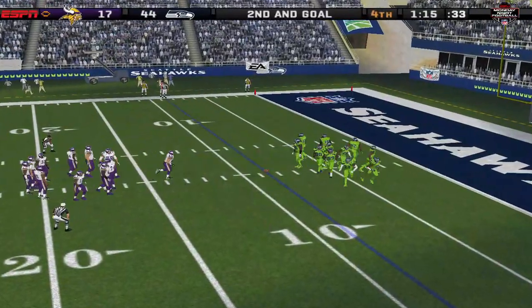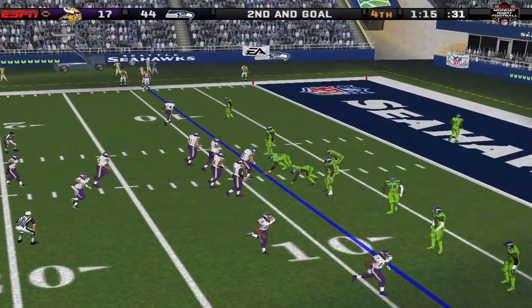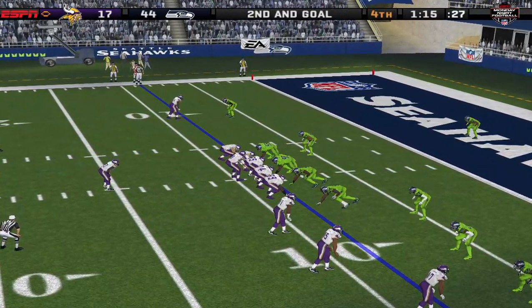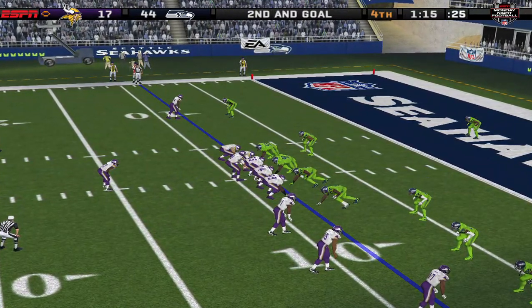So many passing attacks in the NFL rely on timing. When you can put pressure on the passer, you never give him a chance to get into a rhythm, and you force him to throw the ball before he wants to.